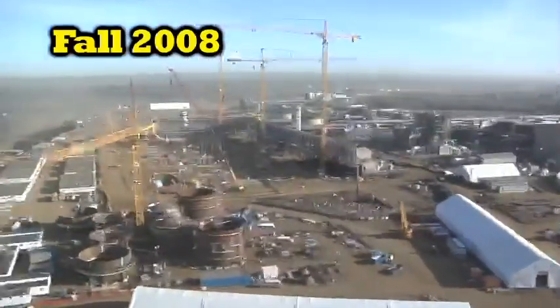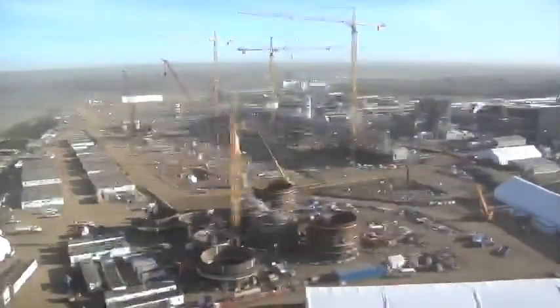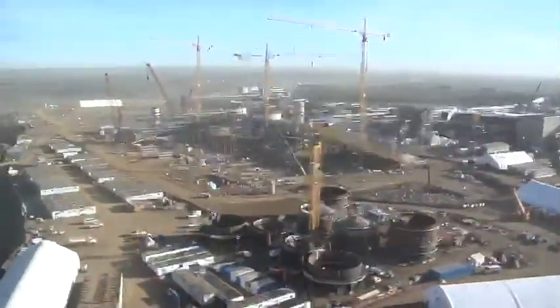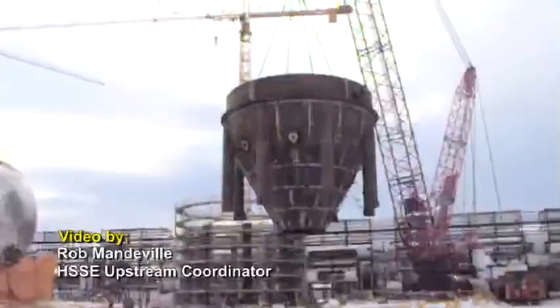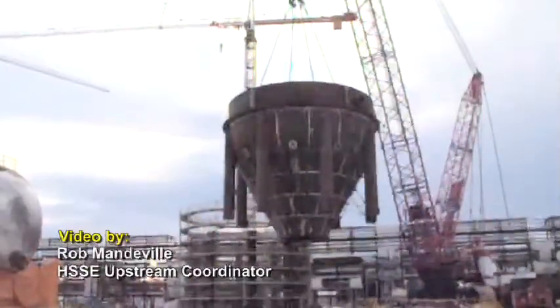Froth, before the big push. Around the tower crane in the foreground, the vessels for the heart of the froth process are being assembled. The pieces will become 2 huge tanks to go onto pilings right at the center of the new froth. Here's the lift on a cold day in late January 2009.